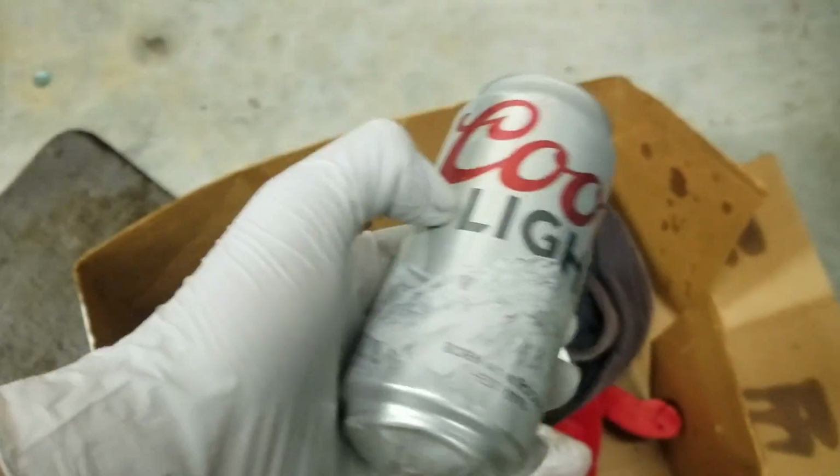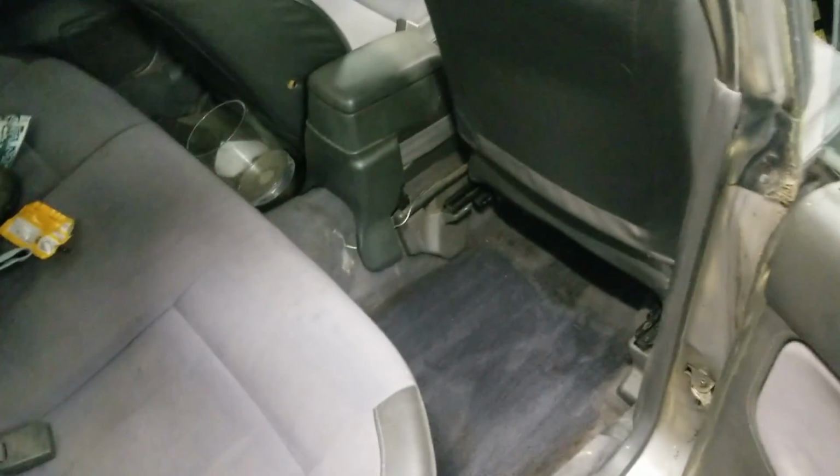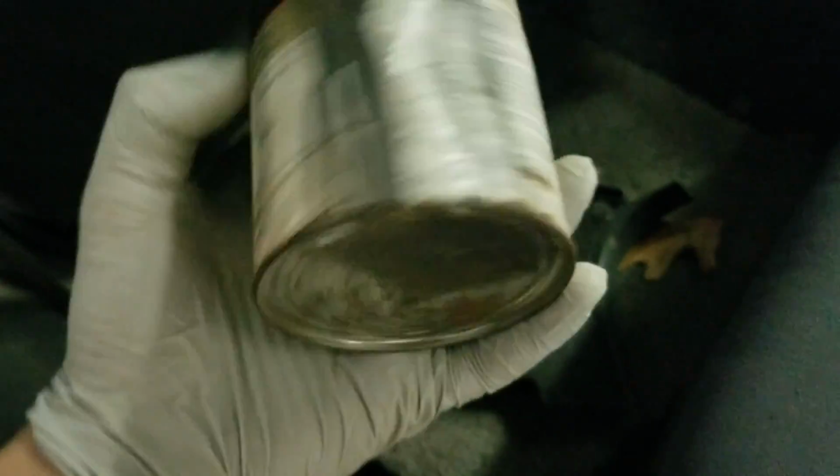so far we found a beer under the seat, a cup holder out of, looks like, I don't know what, and a TV remote, so, thought that'd be cool to share with you. So I'm gonna go to the other side, or the front now. We got a base coat for the Subaru here, Nason. That's mint, my guy. And it's not dried up, too.